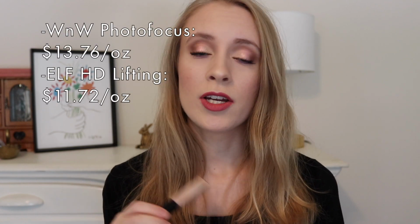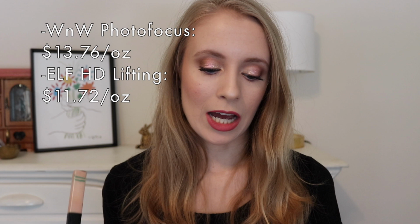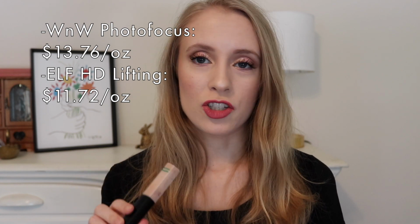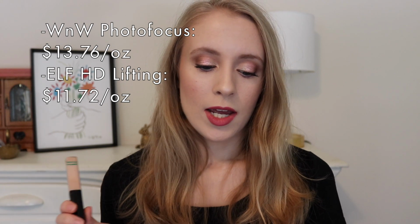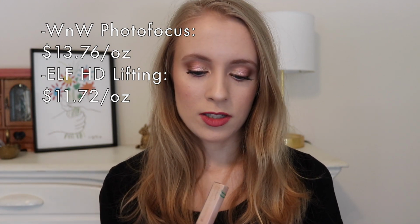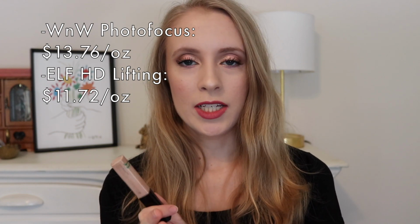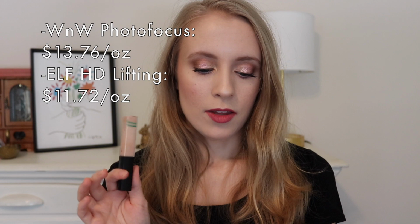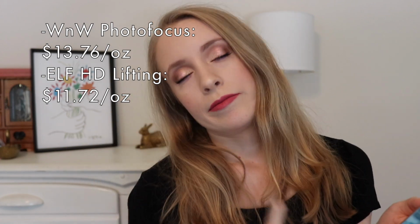Another comparable drugstore concealer would be the e.l.f. HD Lifting Concealer. That one retails for $3. You get 0.256 ounces, so that one actually is a little bit cheaper per ounce. It's $11.72 per ounce. But the e.l.f. concealer only comes in 3 shades, which is pathetic. I think they're like fair, light, and medium, or something like that. The Wet n Wild one does have a slightly better shade range. Still not great, but better.